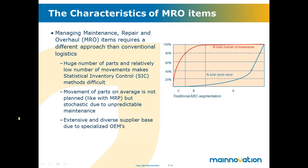We also see that there's an extensive and diverse supplier base due to specialized original equipment manufacturers, but also the OPM's, original parts manufacturers. And then we have the return logistics of repairables. If we build out a repairable, we would like to track it, follow it when we put it on the shelf, send it to the supplier who's going to repair it, and then we want to see that it's coming back, and then we build it in another equipment. So that whole process must be tracked. It's also a specific MRO requirement or characteristic. And then there's this warranty management and the tracking of serial numbers.